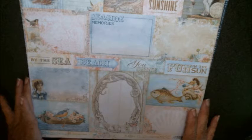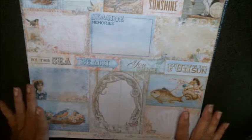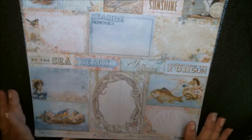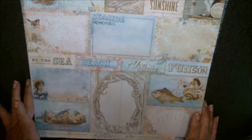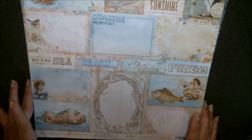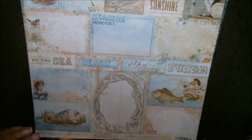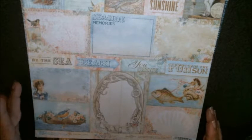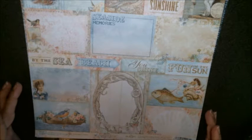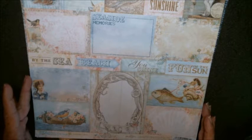I received my first creative team member haul, and I'm telling you what, I am just so loving this collection. I was sent Blue Fern Studios Seaside Cottage, and this collection has been on my wish list since it came out, and I was just ecstatic when I found out this is what I was receiving. So I'm going to go ahead and share with you all that I received in my box.